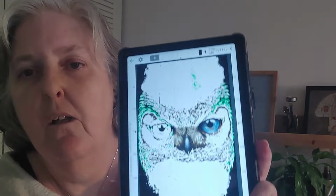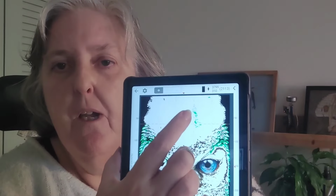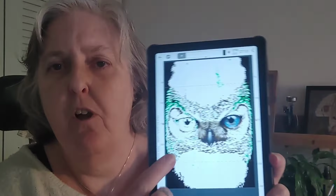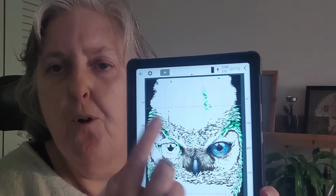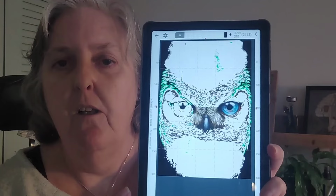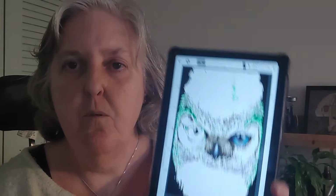And let me show you that on Pattern Keeper. There's a little bit. Okay, so you can see there's a few up here. There's a couple right here. No, that's already stitched. But you can see the vast majority is going to be in the edges here of the face. Some down there. So that's what I will work on. Okay, so I have not worked on that yet in November.